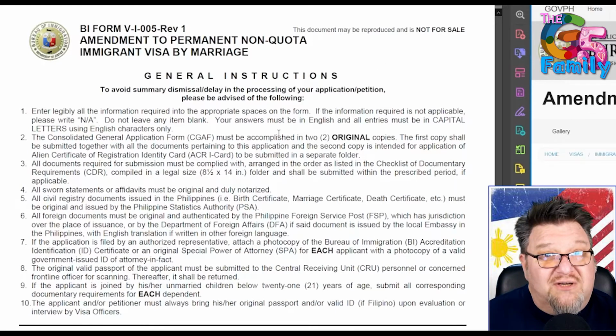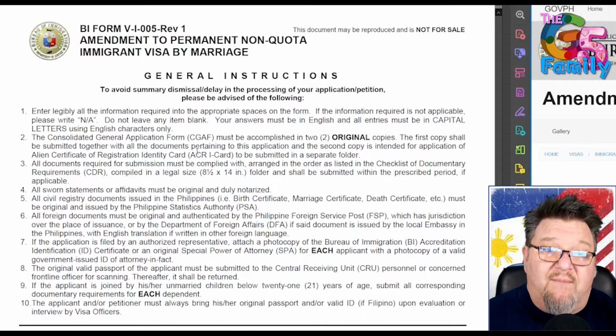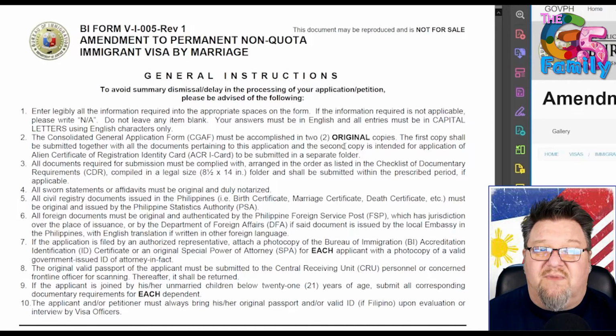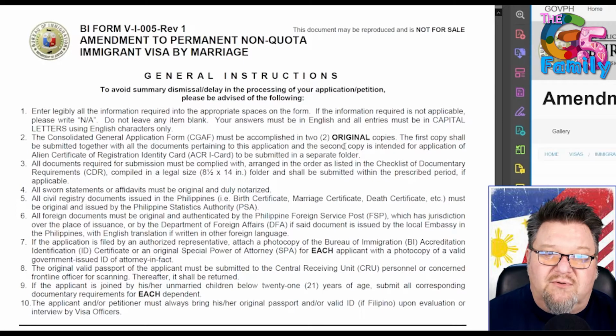These general instructions are general instructions, okay? If the application is filed by an authorized representative, you'll need to attach a photocopy of their accreditation and all that. The original valid passport of the applicant must be submitted. If the applicant is joined by his or her unmarried children below 21 years of age, submit all corresponding documentary requirements for each. Let me break that down for a second.